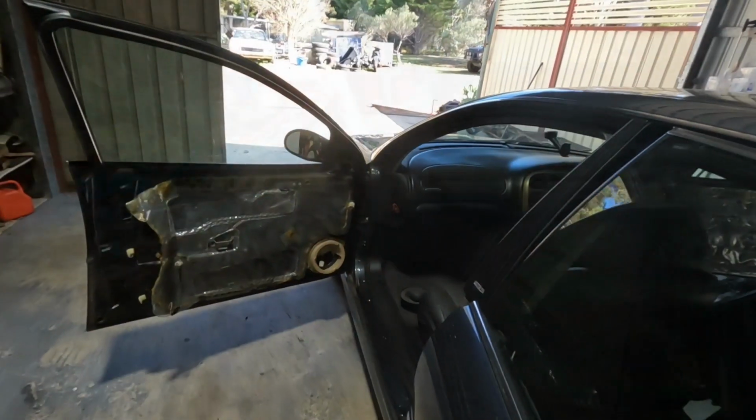Well, I'm back into it today. I've pulled the door cards off the driver's side. I pulled the speakers out of the passenger side. Now I'm just asking for some help. If you guys have done speakers in your Commodore, what have you put in?